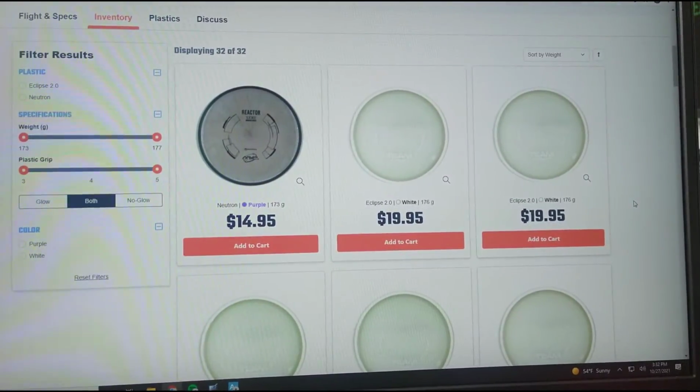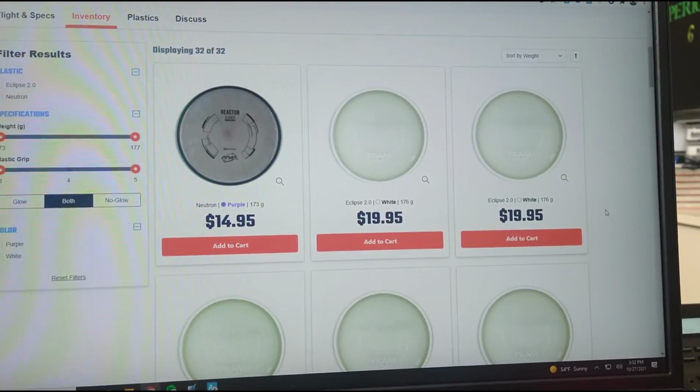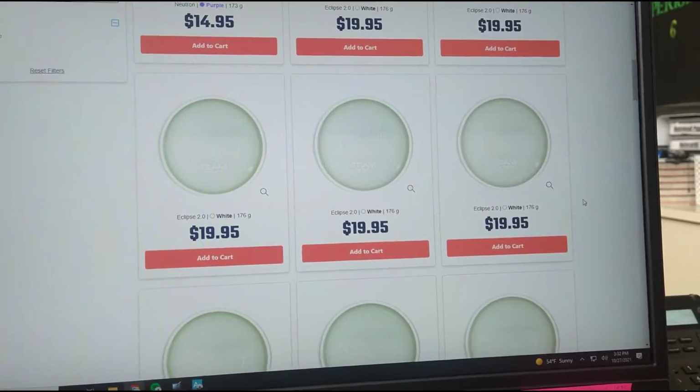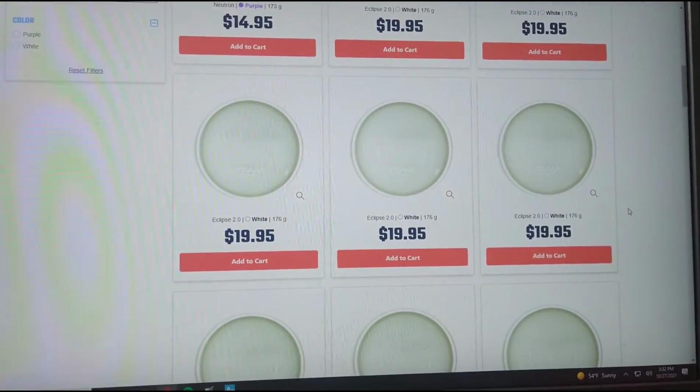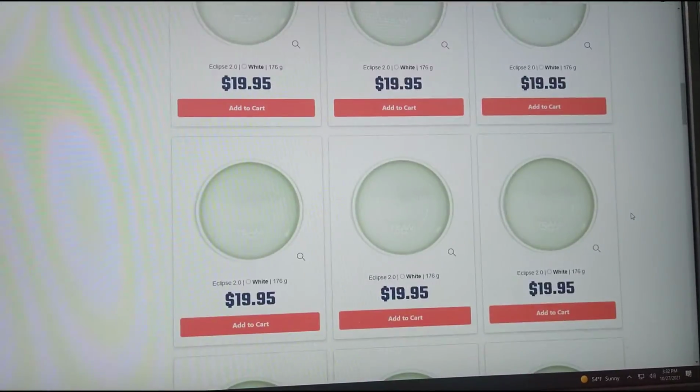We're trying to scramble and find our plastic. They've got 32 of these bad boys. They've got them in the Eclipse 2.0 or that kind of glow plastic. I've heard many of the pros love that Eclipse plastic. There's just something about the glow plastic and the way it flies. They seem to really enjoy it.